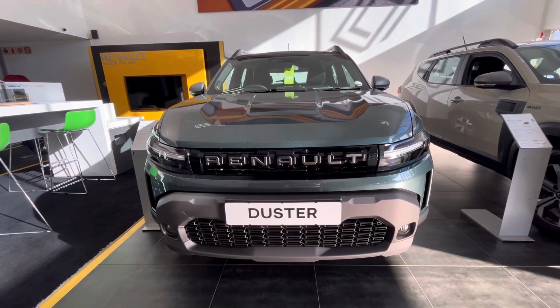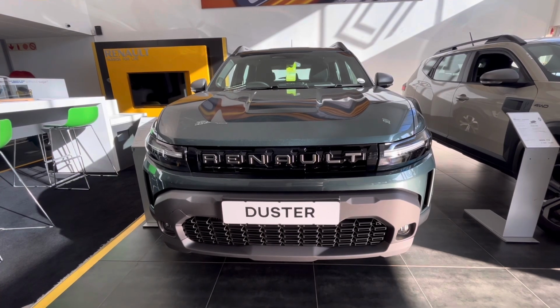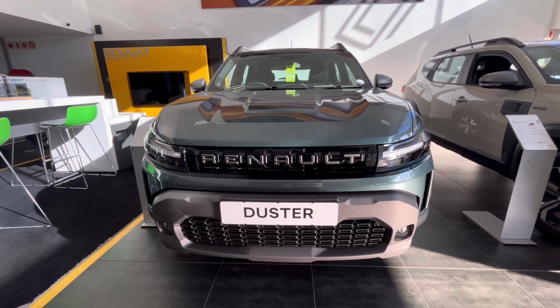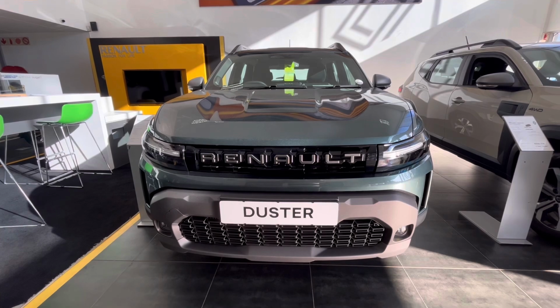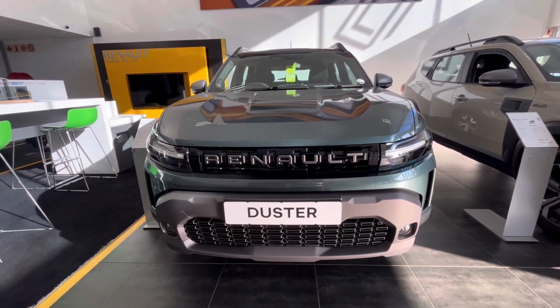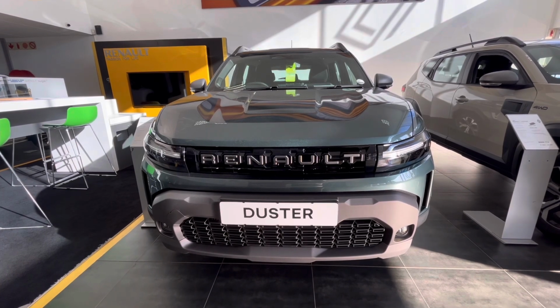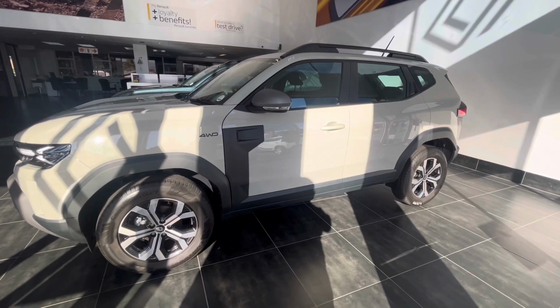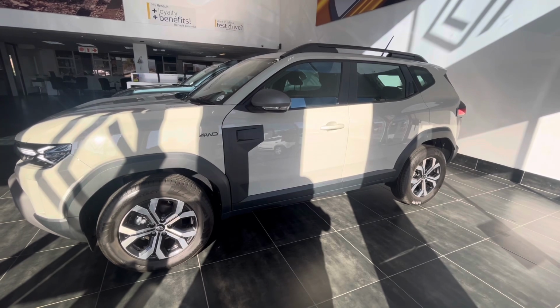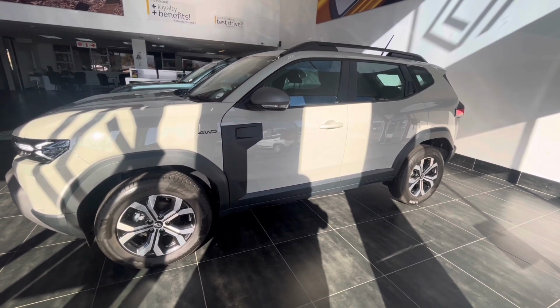Starting at the front end, you get a tough looking front end with the Renault logo written very boldly there, your Y-shaped DRL with LED headlights, functional air curtain and fog lights, something that we don't see on today's cars anymore.